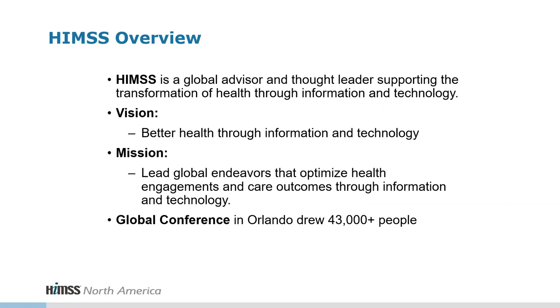So my intent today is to just give you a high-level overview of HIMSS, if you are not familiar with us, and then an overview of some issues in and around the biometrics area, and then we'll get to the panel discussion. HIMSS is a global advisor and a thought leader supporting transformation of health through information and technology, but I think the thing that is most graspable is our vision of better health for everyone through information and technology.